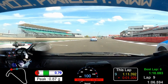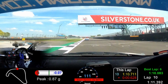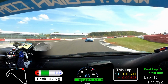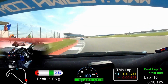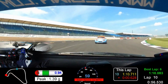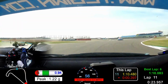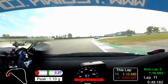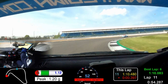So again, he's a bit lighter than me. He's on the right-hand side, and I managed to outbrake him into T1. Again, a little bit of procession. Here's a bit of high-speed action, just to keep the boredom levels down. So I reckon I'm running in fourth at this point. Yeah, so am I. I'm looking for a nice clean pit stop.